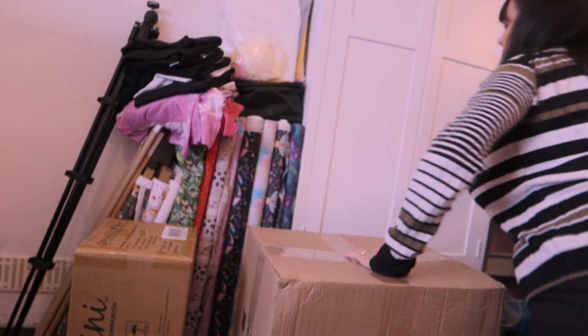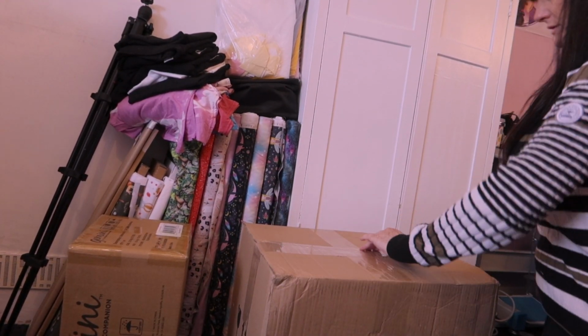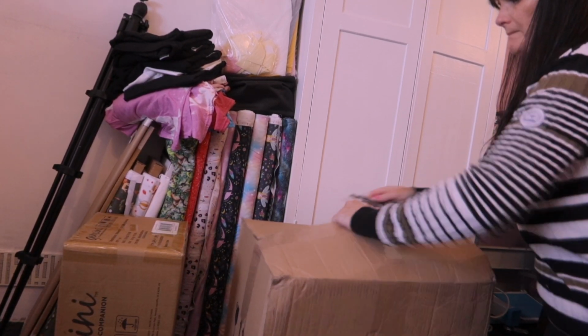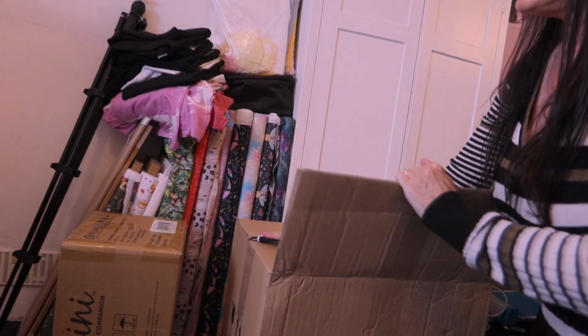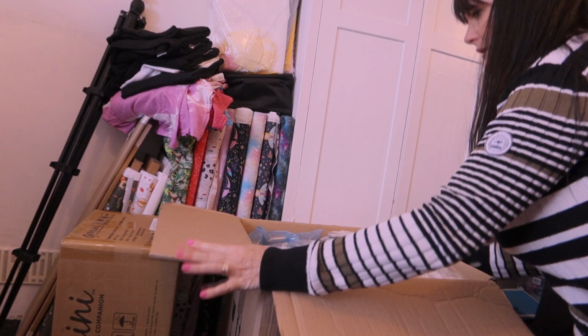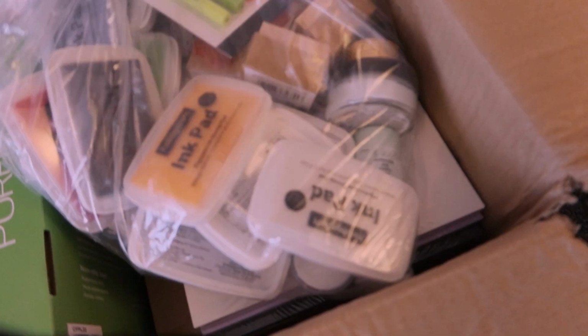Doorbell. Let's see what's in here, shall we? Wow, look at all these goodies. Oh, look at all these goodies. Wow, wow, wow. I love it. Right. We have got, look at it all.